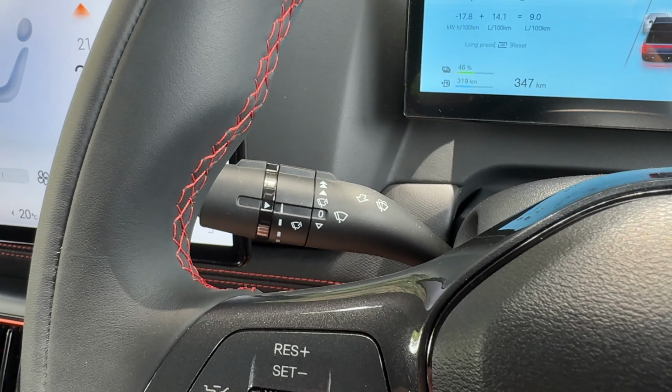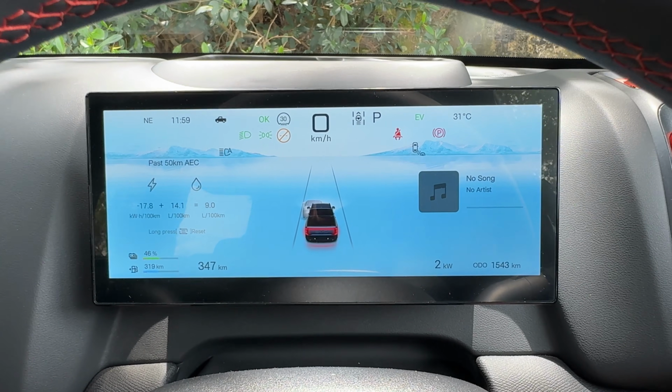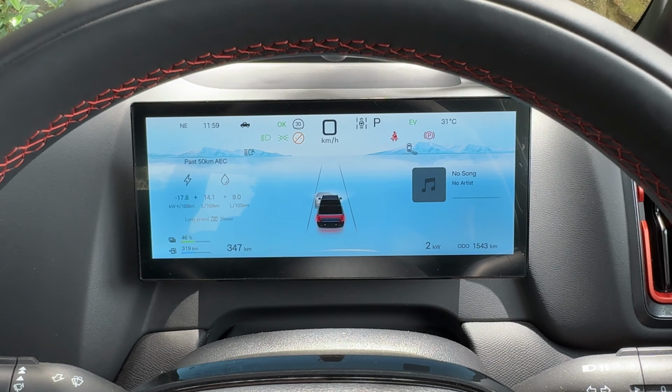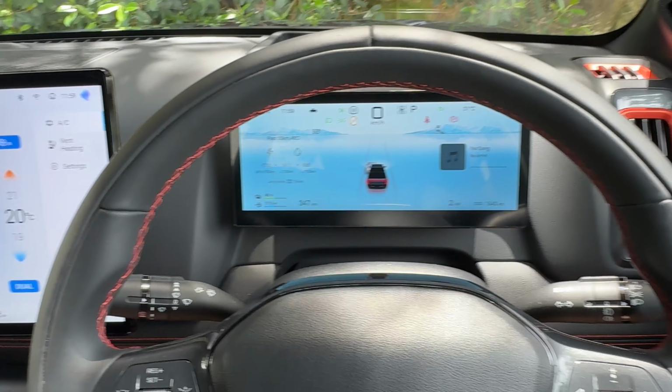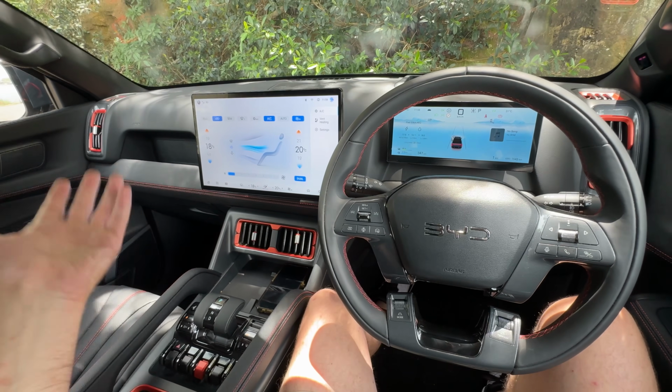You've got your wipers on that side as well, and this 10.25 inch screen in front of the driver, which has plenty of information available on it that you can cycle through if you want to. It's a really simple system to use, and I have to say, generally, the interior is so good in this vehicle.